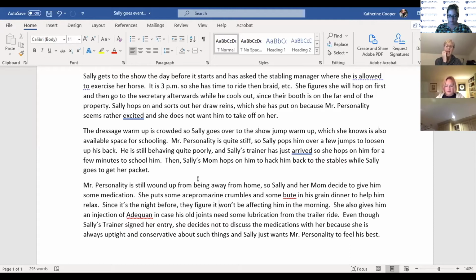This is a really big problem because if there was drug testing and the horse tested positive for ACE, Sally's trainer has put her name on that entry form, and she can potentially be suspended or have other kinds of ramifications for that medication because she has taken on responsibility for that.